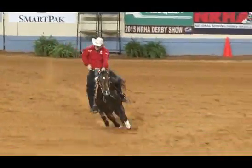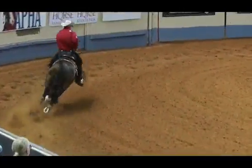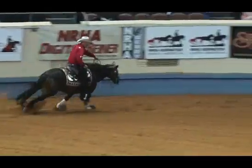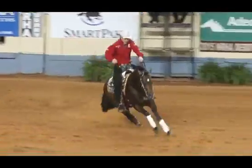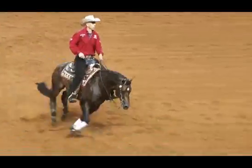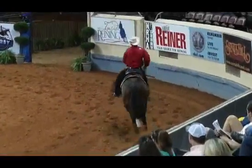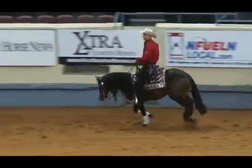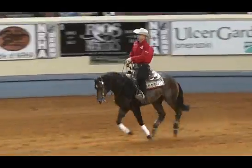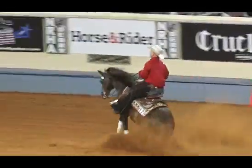Tyson's getting around here pretty well, filling up that scorecard. Hasn't done anything great yet, but I'd say every maneuver up to this point's been credit earning. So you keep clicking them off. This is a pattern with 8 maneuvers in it. Some have 7. This has 8. It features 4 sliding stops, of course, 2 spins, 2 circles. But if you got a really big stopper, this pattern 9 is a good place to showcase that because there are twice as many stops as any other maneuver in this pattern. It's a really good pattern for a horse that can run and stop.